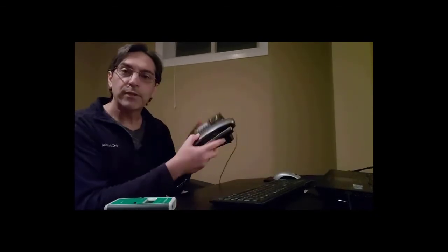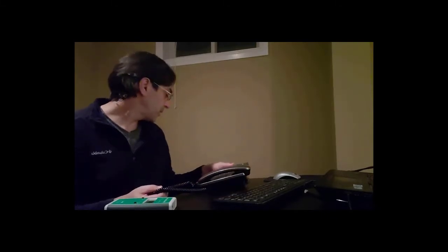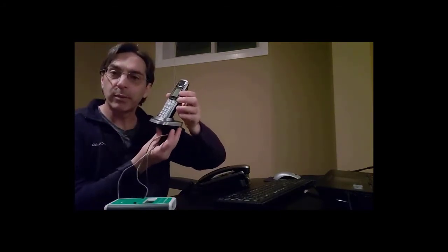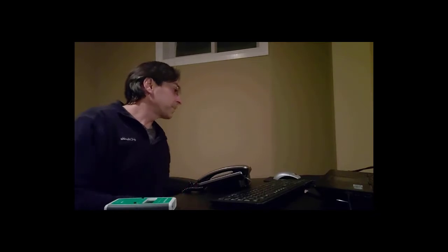This is a DECT phone. They call them a cordless phone. Now this one's corded, but it's got a partner handset that, you know, we would communicate with. So we used this for a while until I learned about the frequencies coming off of these and didn't want to be exposed to them.